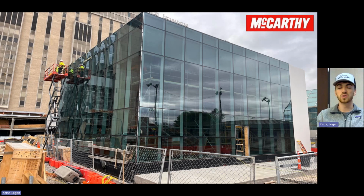Alright, so this photo here just shows the jewel box enclosure. So like I said, we were able to get all of the south and west facing walls completely glazed out this week. It looks super good, super happy with it, and getting really close to having this garage dried in.